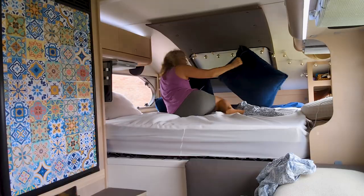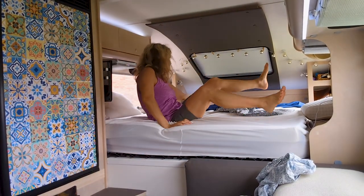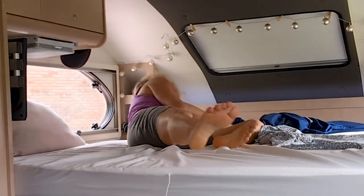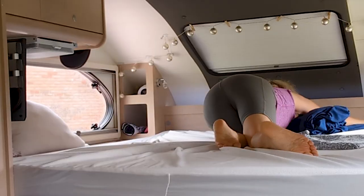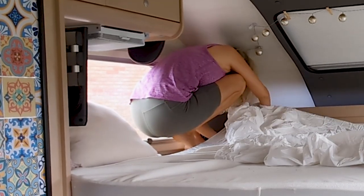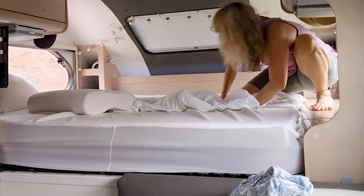Before we get on the road, I want to show you how I changed the bedding in my truck camper. It's a mix of yoga, tumbling, and sumo wrestling. I consider this part of my morning workout. I'm trying to avoid bruises, but when you live in a small space, sometimes you bump into things.